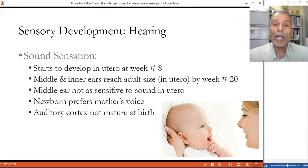require the processing and converting of signals into linguistic meaning, and that is in the central auditory system, which is the part of the cortex that is specialized in combining different sounds into words and syllables, and then giving you the meaning of what you are hearing. So the auditory cortex is not mature yet.